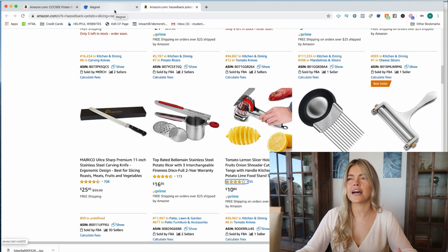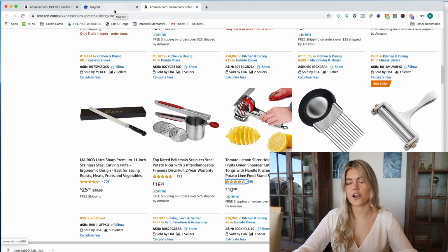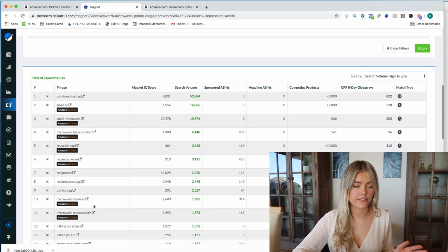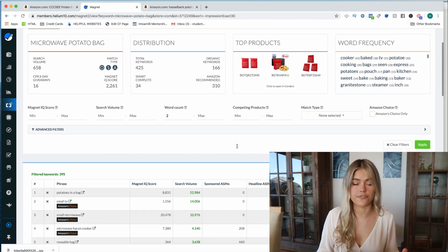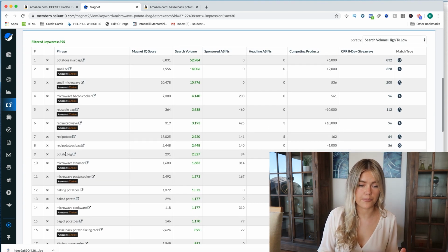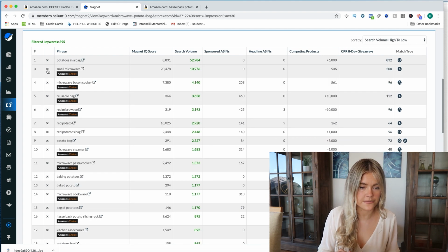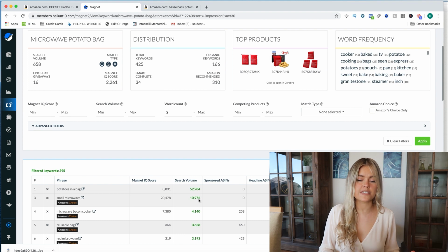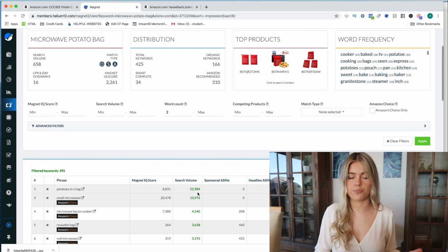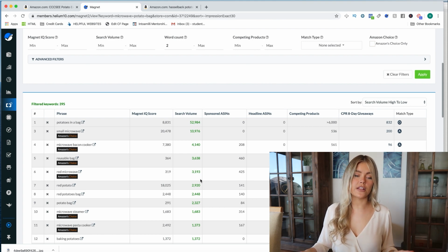So for things such as the title and backend keywords, we want to really focus on the ones that are of importance, like this one, right? Microwave potato bag. So what you want to do is make a list of the ones that are important. If you don't like one, for example, small TV, that's obviously nothing to do with potatoes, so you X that out right here. See, then it's gone. So we can gather together the words that are most important, and it goes from highest to lowest search volume, and this basically shows how many people are looking for the product. So highest search volume is obviously most important as long as it's relevant to your product.